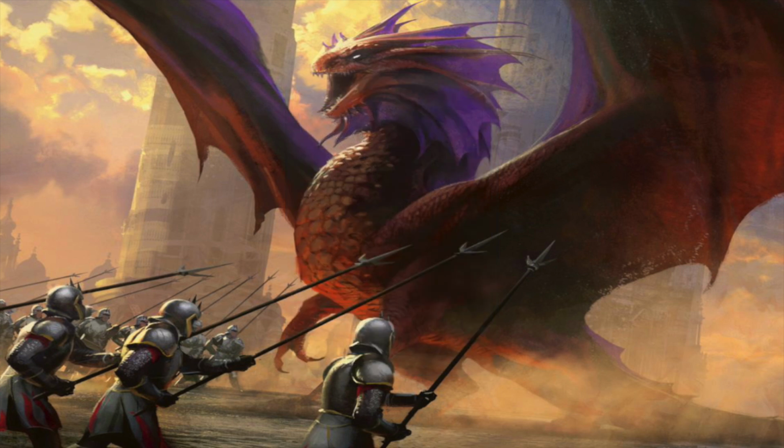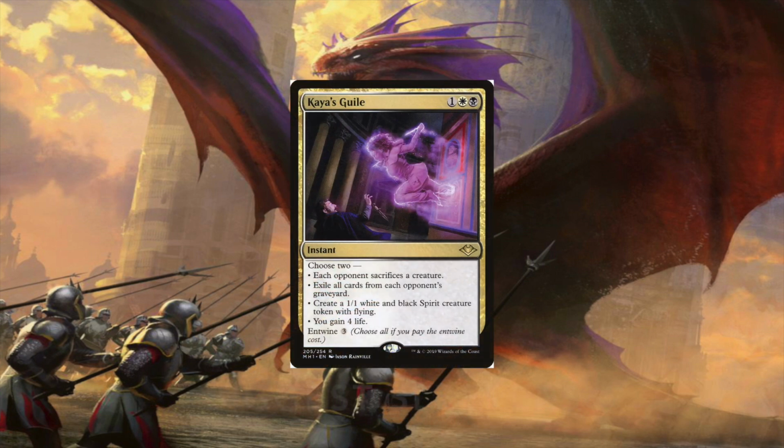The next one I would like to go on for this section is Kaya's Guile. Yeah. If we could get away with playing Guile's theme here, I think we would, but we'll probably get copy striked. We definitely would. We definitely would.